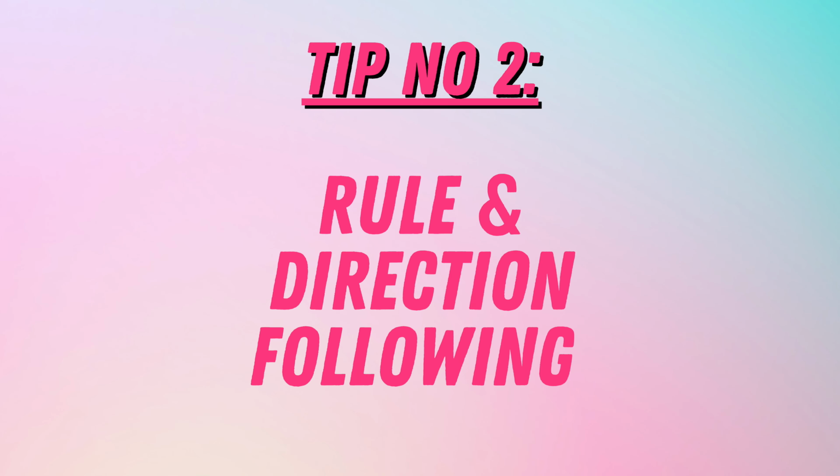So that is pattern and sequencing. Let's take a look at number 2. Okay, so the second tip is rule following or direction following.